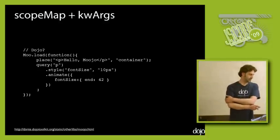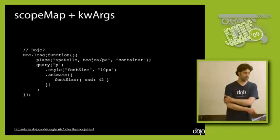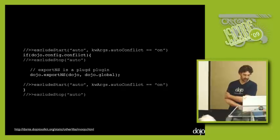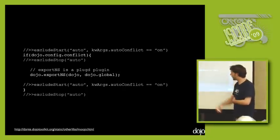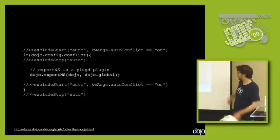So it speeds it up considerably. Things on the window in IE are probably the fastest way to access them, it turns out, and I'll get into that in a second. And that's what the ifdef stuff looks like. Exclude start, and then if you pass an auto conflict into your profile, everything in between the exclude start and stop based on the tag is removed.